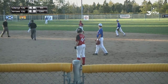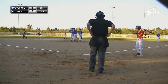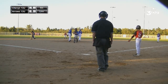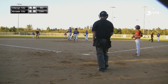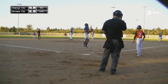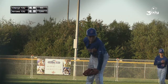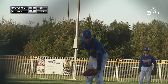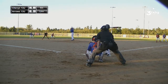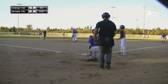And that'll bring up Grayson Arsenault for his first plate appearance of the evening. Arsenault stepping in, with McDonald at second, Bulger at first. And the Chevys threatening to close the gap here in the top of the 5th inning. Swung on and missed. 0-1 the count.